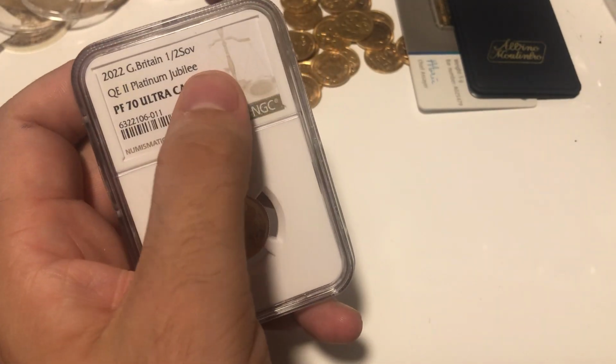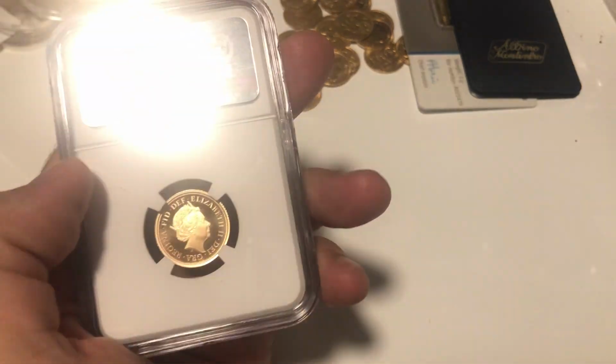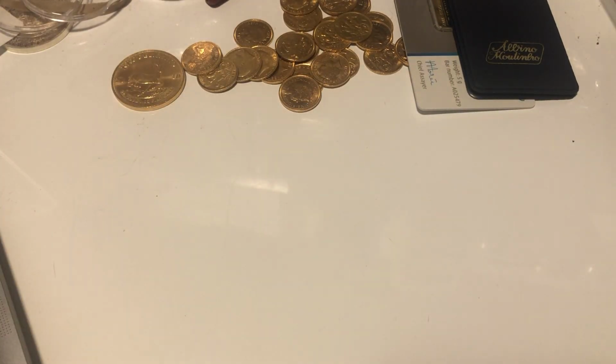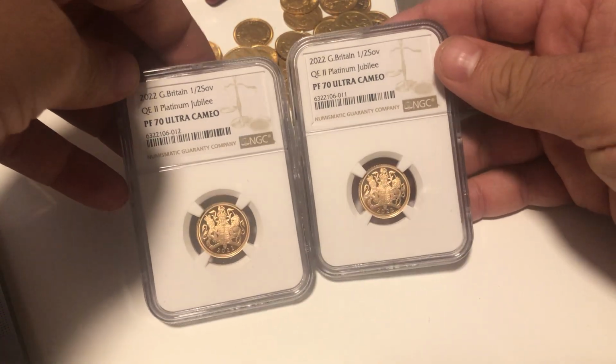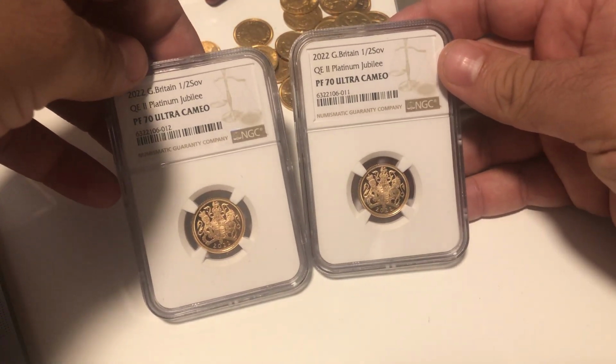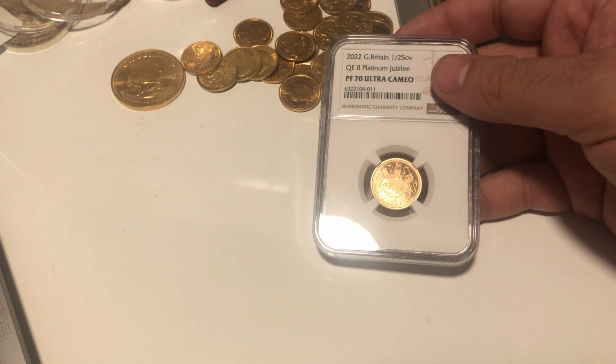I've got 2 of these. I'm now up to 10 of the halves, and they're all at PF 70. So 2 of these. Great little coins. I can see the prices have been bumped since the sad passing of Her Majesty the Queen.